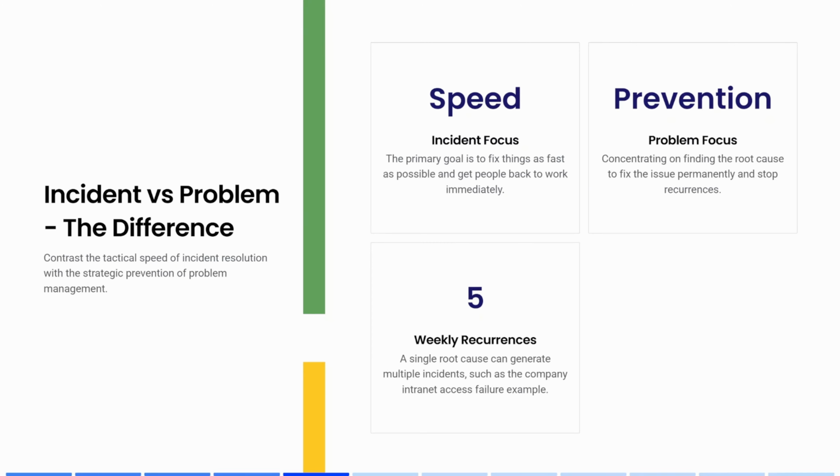Okay, so incident versus problem, the difference. Let me make this crystal clear because this confuses a lot of beginners. Incident management is when something is broken right now. The focus is speed. The primary goal is to fix things as fast as possible and get people back to work immediately. For example, my laptop won't turn on. Problem management asks, why does this keep breaking? Find the root cause, fix it permanently. The focus is prevention. For example, why have 10 laptops failed this month?